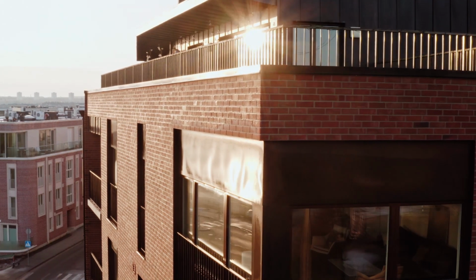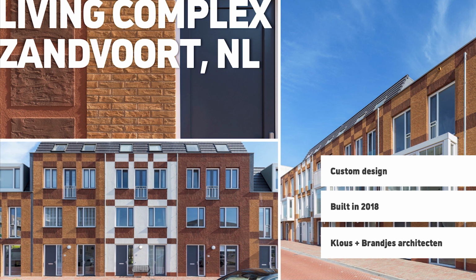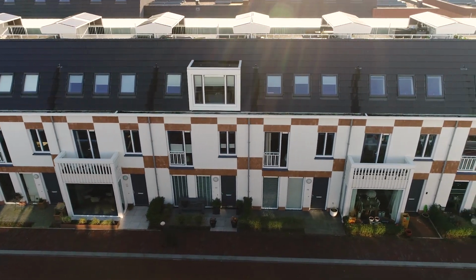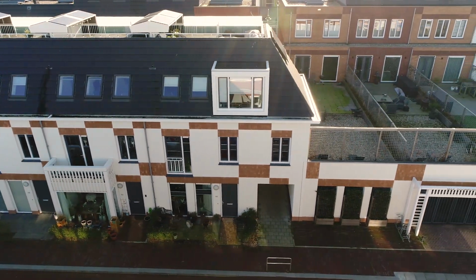Residential buildings in Zandvoort, the Netherlands, for example, also serve as holiday homes. Original Meldorfer was used in many ways. As you can see in some of these images, it's very colorful and comes in a number of different formats. Original Meldorfer has turned the building into a visual splendor.